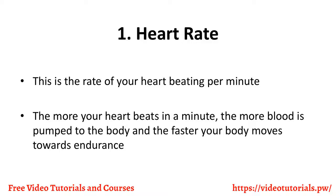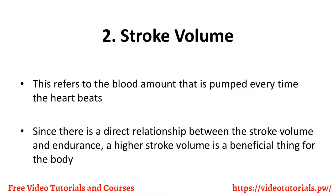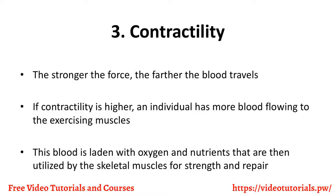The more your heart beats in a minute, the more blood is pumped to the body and the faster your body moves towards endurance. 2. Stroke volume. This refers to the blood amount that is pumped every time the heart beats. Since there is a direct relationship between the stroke volume and endurance, a higher stroke volume is a beneficial thing for the body.